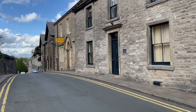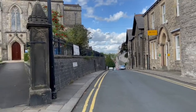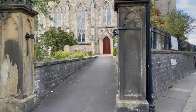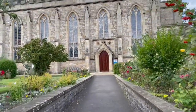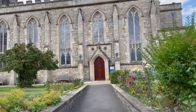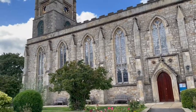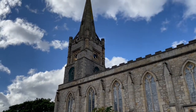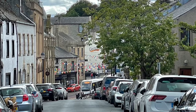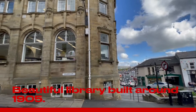So I strolled up the hill to St Mary's Church. This shows the amount of wealth that Clitheroe made during the Industrial Revolution. I think the first mills opened in the town about the 1780s, and by the 1820s they'd made so much money that they could rebuild the church on this site and put this more Gothic, spectacular place of worship in its place. It's uphill and down dale.